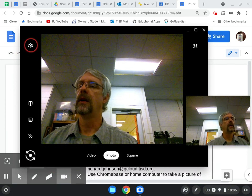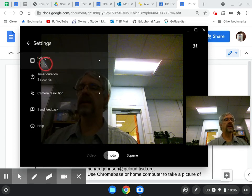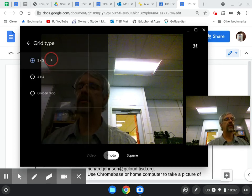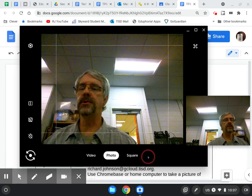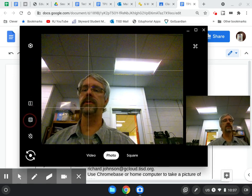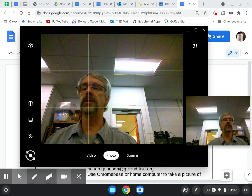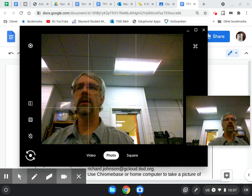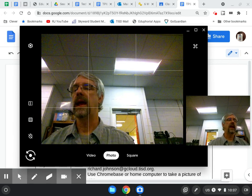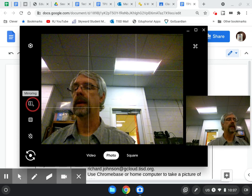Now, I want you to look at the tools that you have off to the side of the camera. First, you have your settings. And in the settings, you can change many things. I like the grid type. The grid helps you center things, and you can see right here is the button to turn it on and off. It's up to you how you use that, but it can really help you in keeping things centered, and you will find in advertising they do that a lot.